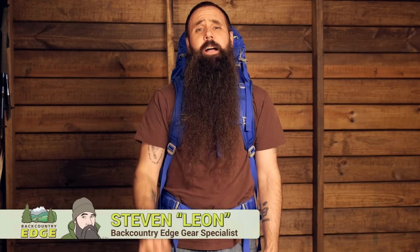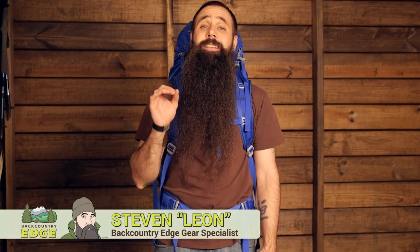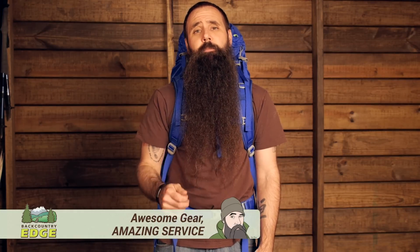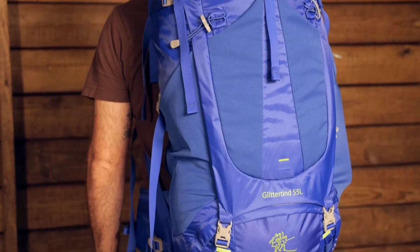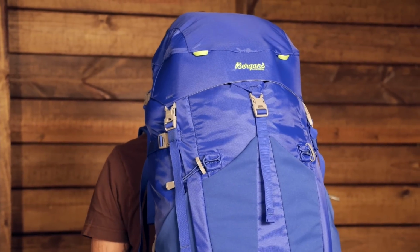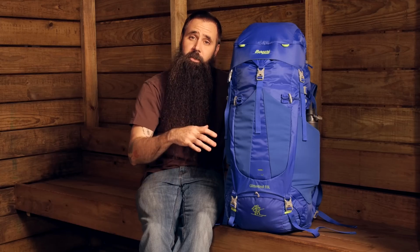The award-winning Bergans of Norway Glittertind 55L backpack employs an innovative suspension system that delivers stability, shock absorption, and movement-enhancing responsiveness. I'm going to take the pack off, and we're going to take a closer look at what makes it such a unique offering. I've taken the Glittertind off.